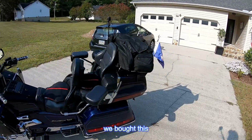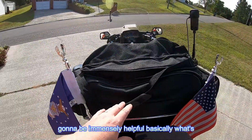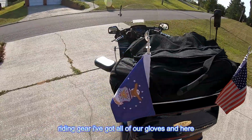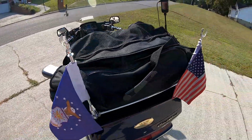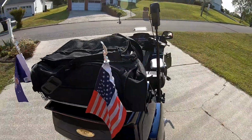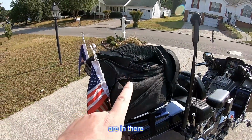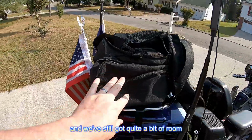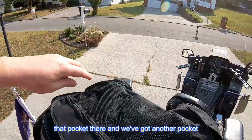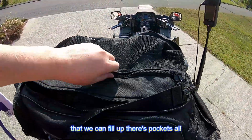We bought this rear bag here, which is going to be immensely helpful. Basically, what's in this bag is all of our cold weather riding gear. I've got all of our gloves in here, all of our pants, our heated pants, heated jackets, and our layers for our riding pants. We've still got quite a bit of room. We still got this pocket to fill up, that pocket there, and another pocket up here. There's pockets all over this thing.